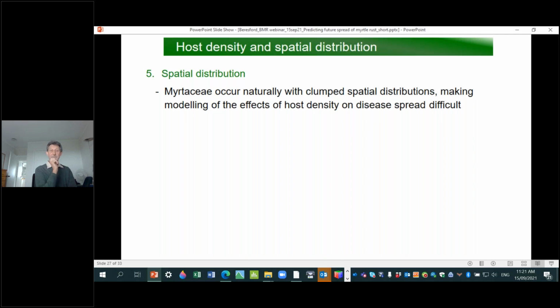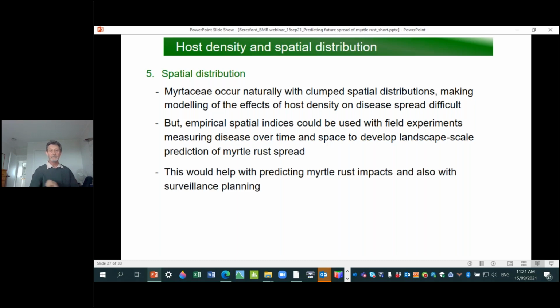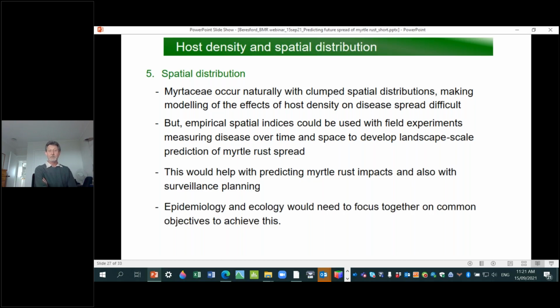And then the other one is spatial distribution. Now, Myrtaceae occur naturally with clumped spatial distributions, making modelling the effects of host density on disease spread quite difficult. But empirical spatial indices could be used with field experiments, measuring disease over time and space to develop landscape scale prediction of myrtle rust spread. This would help with predicting myrtle rust impacts and also with surveillance planning. Epidemiology and ecology would need to focus together on common objectives to achieve this, and this hasn't been done anywhere for myrtle rust to date.